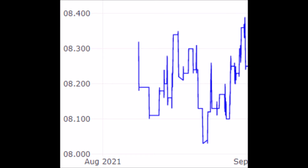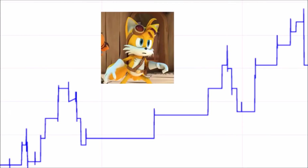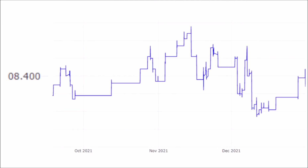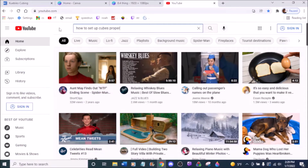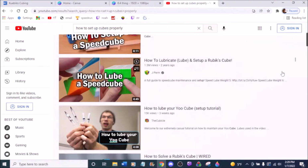Then if we go to the second file, my average in the month of August went down to about 8.2. But then, I decided to do the 1,000 solves per day video, and everything went downhill. Or up, as the case may be. I actually think it's entirely justified to blame my bad cubes for this, because sure, my cubes being bad made my average go from 8.2 to 8.4, which doesn't seem like much, but it's not fun to do cubing sessions with a bad cube, so that demotivated me from practicing, which in turn led to me not improving at all for the rest of the year. Sure, I probably should have tried to figure out how to set up my cubes properly so they would be good again, so that aspect of it is my fault, but whatevs.